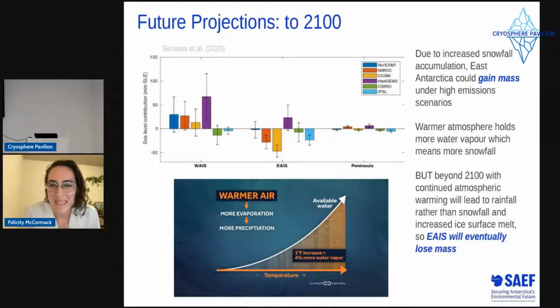And to kind of piece it apart, it's really helpful to drill down to differentiate the response of the East and the West Antarctic ice sheets. And when we do that, we see a little bit more of the nuance in the story of what might happen in the future. So a key activity that's been going on in the ice sheet modelling community is called the Ice Sheet Model Intercomparison Project 6.